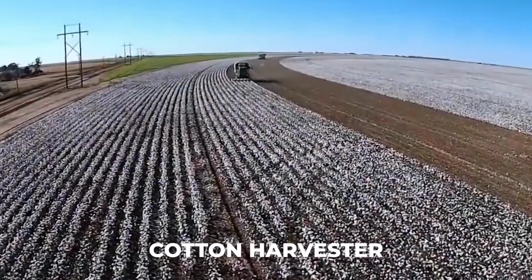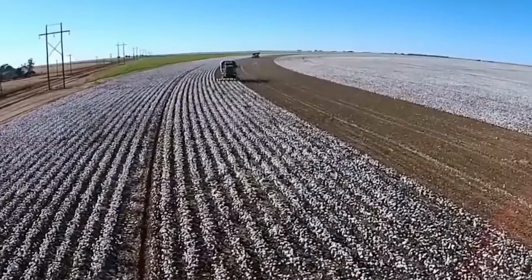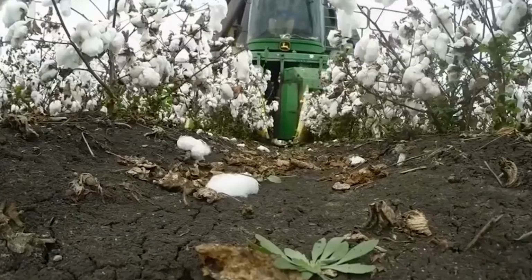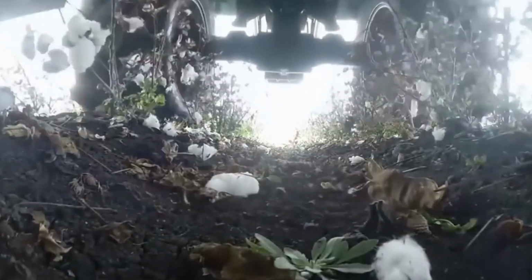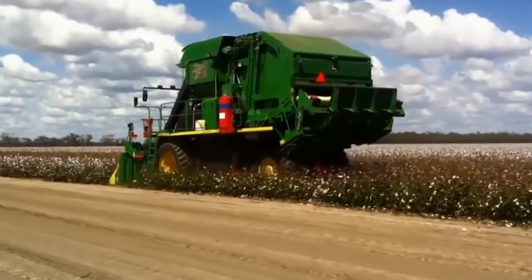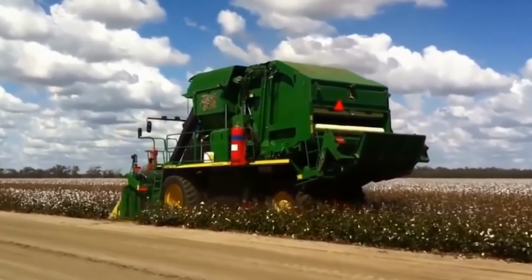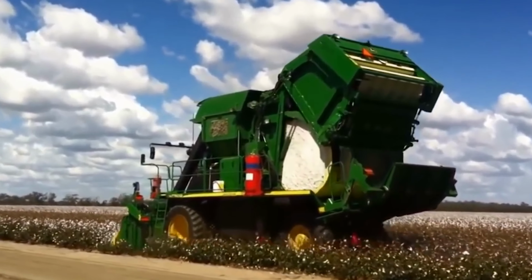Cotton harvester. Cotton harvester, machine for harvesting cotton bolls. Mechanical cotton harvesters are of 2 basic types, strippers and pickers. Stripper-type harvesters strip the entire plant of both open and unopened bolls, along with many leaves and stems. The unwanted material is then removed by special devices at the gin. Strippers work most satisfactorily after frost has killed the green vegetative growth.